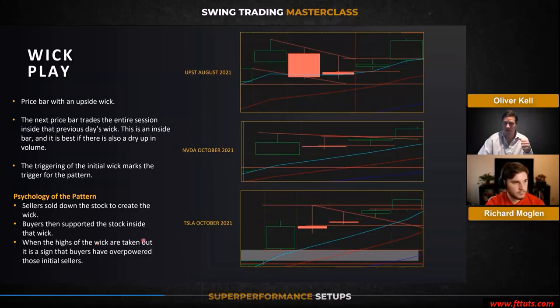So then when the highs of the wick are taken out, it's a sign that sellers were in control, stalemate, buyers take control. And that's why it's a great pattern, because in a little micro set of 2 to 3 days, you get to see sellers, stalemate, buyers, and boom, you start to get that move higher. So very, very key pattern. If you see it, pay attention to it. I almost think when you see it, you watch nothing else that day except that idea, because when it works, it really, really works.